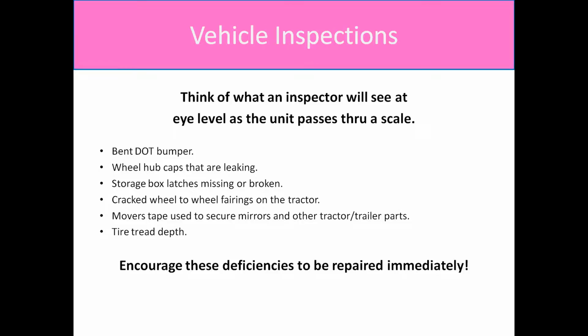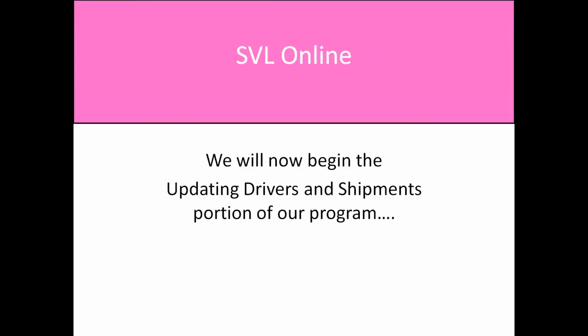If your DOT bar is bent, the wheel caps are leaking, belly box latches are missing or broken, or even worse, secured with bungee cords, cracked wheel-to-wheel fairings on the tractor. Here's another one that I've seen, mover's tape used to secure mirrors and other tractor trailer parts. That's not an appropriate fix. Tire tread depth. These deficiencies need to be repaired immediately. It's your image.